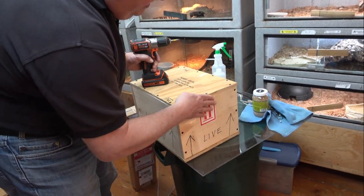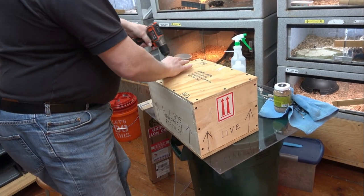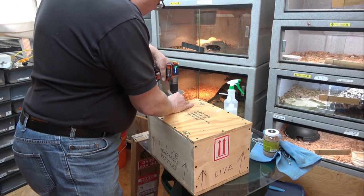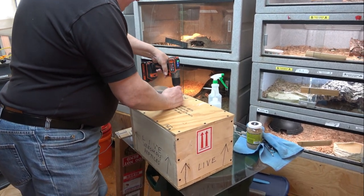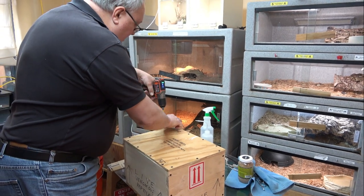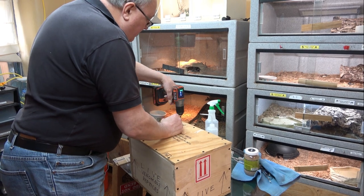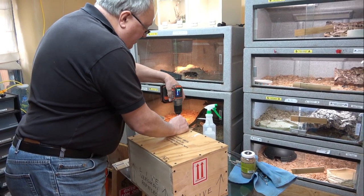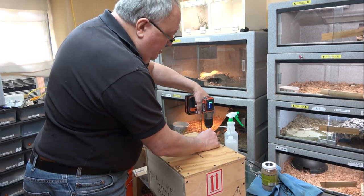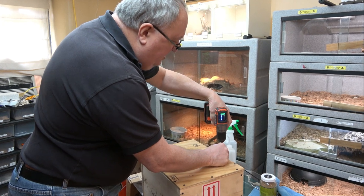Just picked up this box of goodies from the airport. They're from my good friend Eric at Fascination Herps. I've known Eric for quite a while. He used to be one of the senior herp keepers at the Cincinnati Zoo.